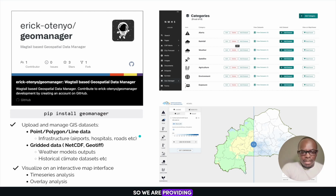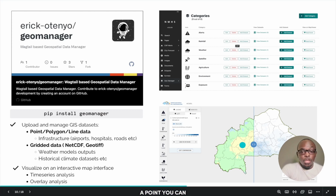So we are providing a very robust geospatial online data management tool that allows you to not only visualize, or rather manage your data, but you can also get things like time series charts. You can click on a location, you can click on a point, you can draw a custom area, and then you can get on-the-fly analysis, time series analysis. You can do overlay analysis very quickly. And all this, we are doing it with Python using Wagtail as the backend, as the framework.